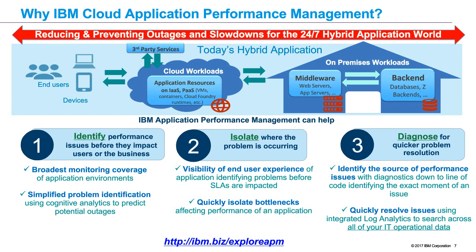And then the third area that's key in IBM's APM, you would use it because you want to be able to diagnose and repair where the problems are and to identify the source of those issues. In some cases, to be able to even diagnose down to the line of code in the application that is causing the performance problem. So the idea behind it is we have focused for many years on APM, and we are focused on identifying issues before they become impacting. If there are issues, be able to quickly isolate them so that you can get down to diagnosis, root cause analysis, and restoration of the service so that it has as minimal an impact as possible for you.